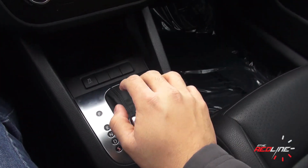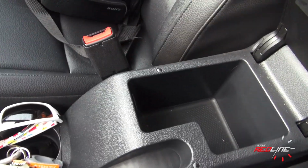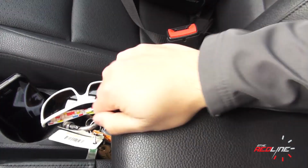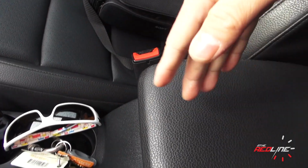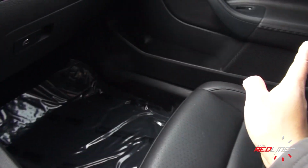You can see here a little bit of a storage compartment. Cup holders right here as well. You do have your sliding and adjusting armrest right here with an auxiliary port in there. Somewhat of a small storage, but keep in mind the 2011 and 12 models did not have this sliding armrest. In 2013 Volkswagen started putting it back.